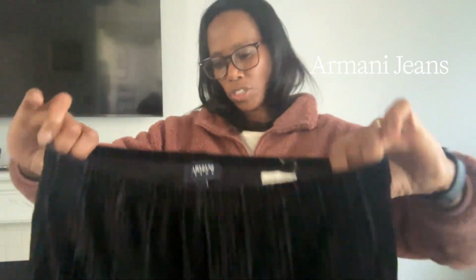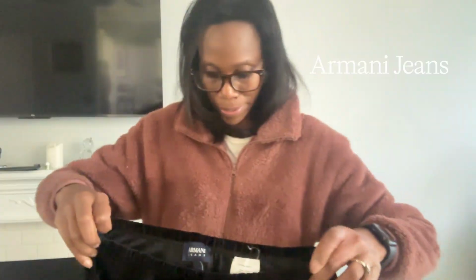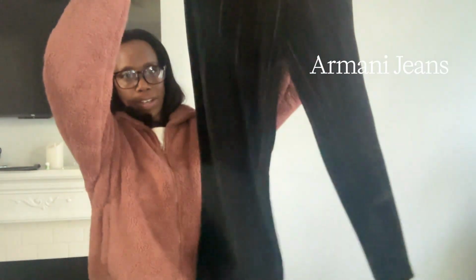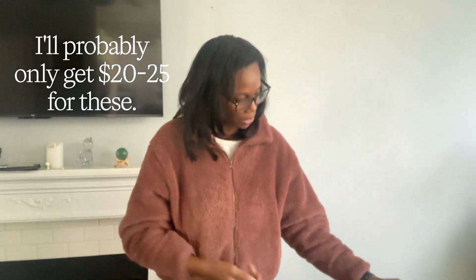Okay, Armani Jeans. Not sure how well Armani Jeans does. If it was Armani, I'd feel good about it, but Armani Jeans. And these aren't jeans. These are like a velvet ribbed, elastic waist, straight leg pant. These look really comfy and cozy to wear. Again, this is another smaller size, and it is what it is. But these might be okay. Oh, and they've got pockets, which is a good selling point. So that's an okay. I think I could probably list that. I have no idea what I can get for it, but I feel like I can list it.